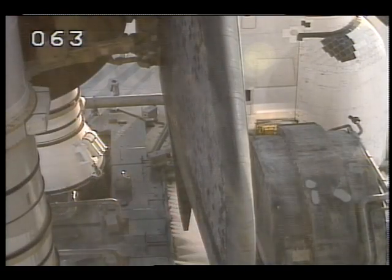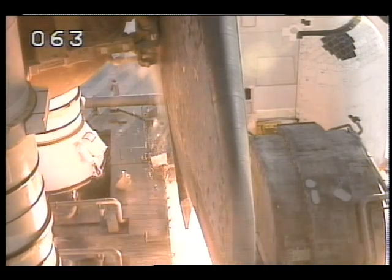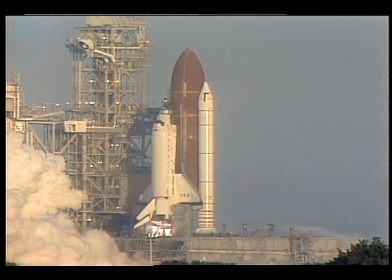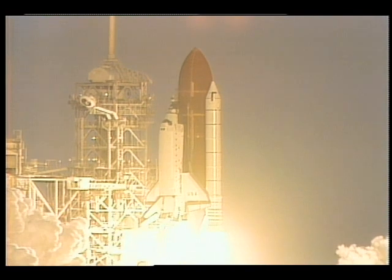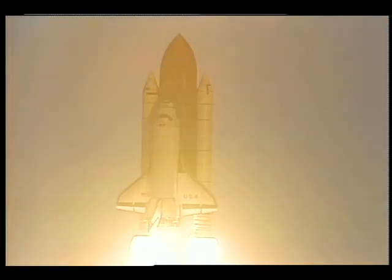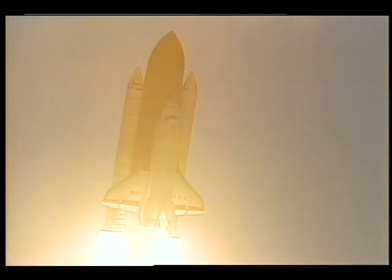5, 4, 3, 2, 1. Zero, booster ignition, and liftoff of Columbia. A new decade of spaceflight begins. Descending from the tower, hand over to Houston complete. Roll program initiated. Roger, roll, Columbia.